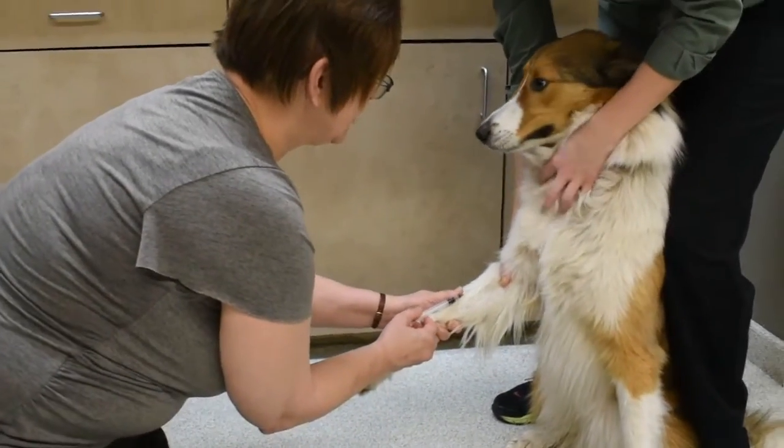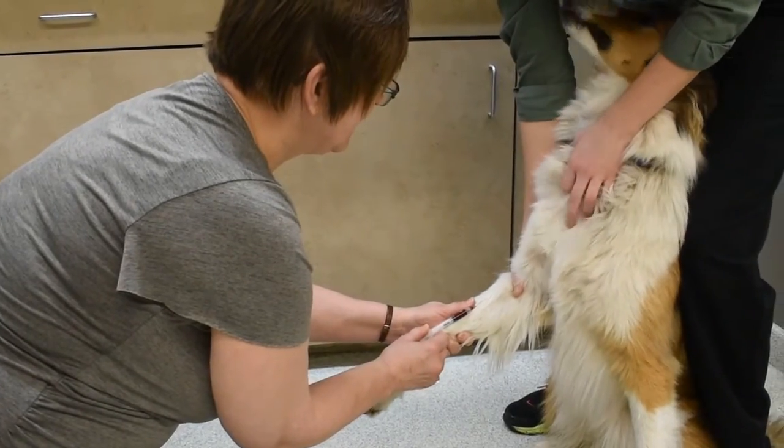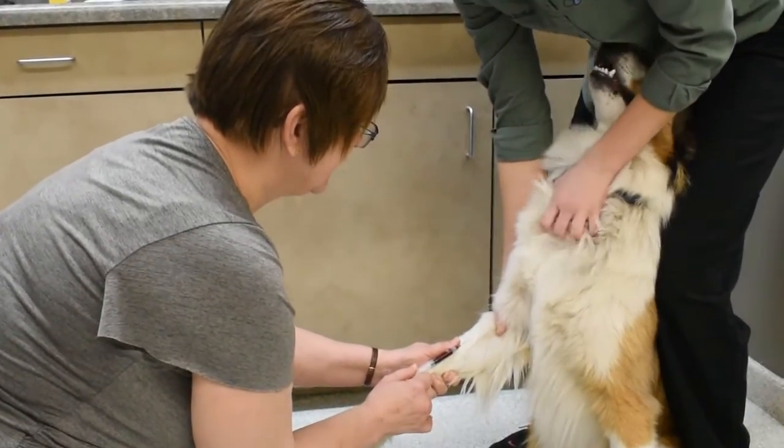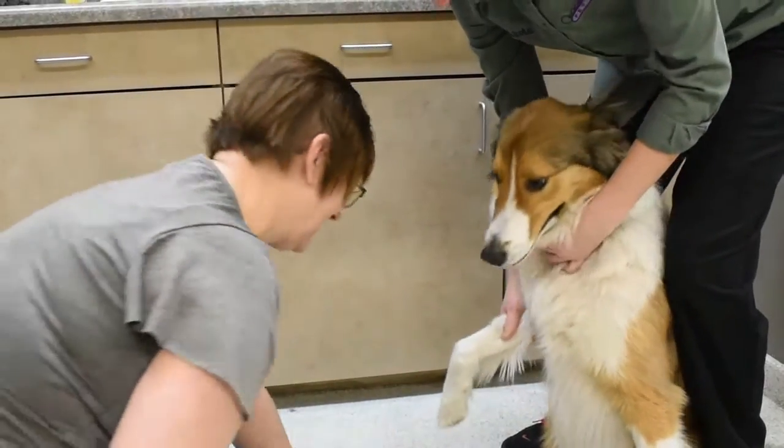Dr. Leah is now placing the blood sample from Todd in 2 different tubes. The green top tube is used for his chemistry profile, while the purple top tube is used for his CBC.